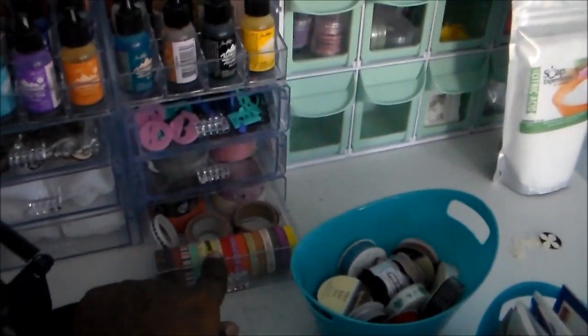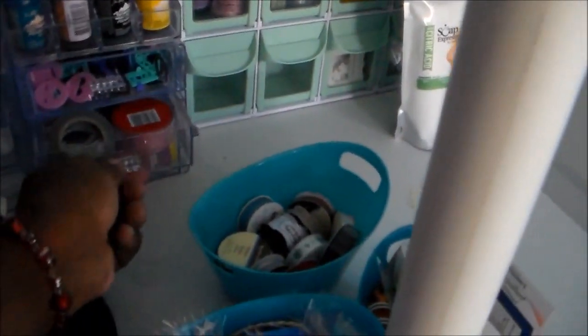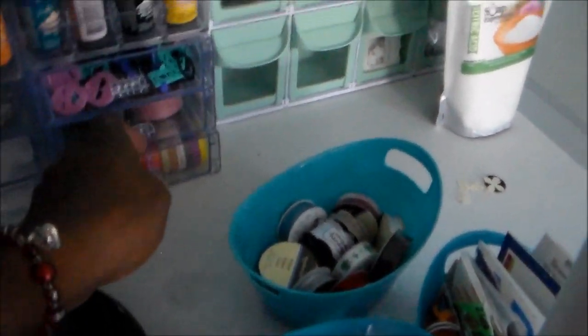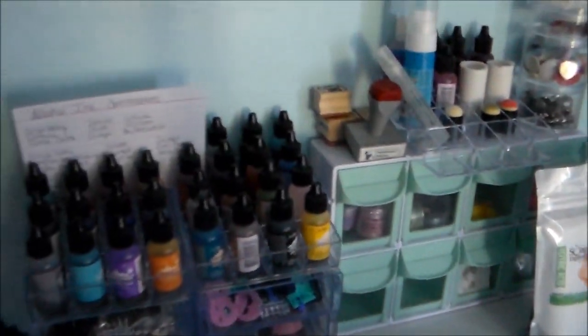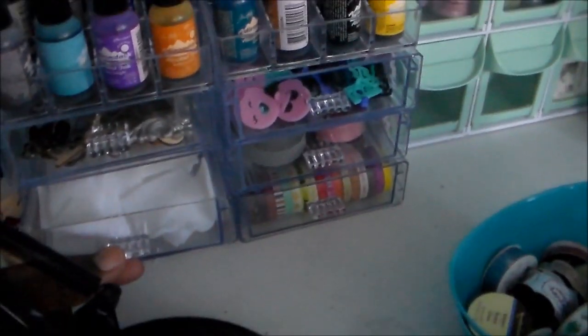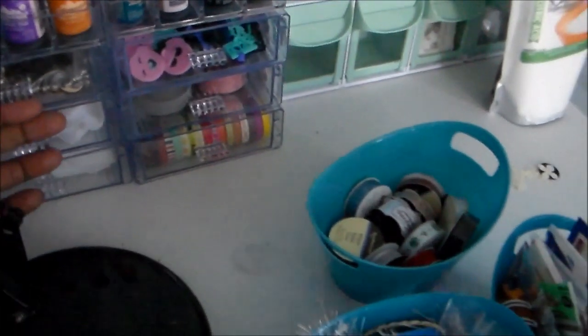I got washi in that one. That's Dollar Tree washi, the little ones in the middle, and more washi, and oh, I can't close it now. And things for my new message board that I made, and all of my alcohol inks. And then this drawer down here is the little felt pieces that I cut for using my alcohol inks and other metal and wood pieces in there.